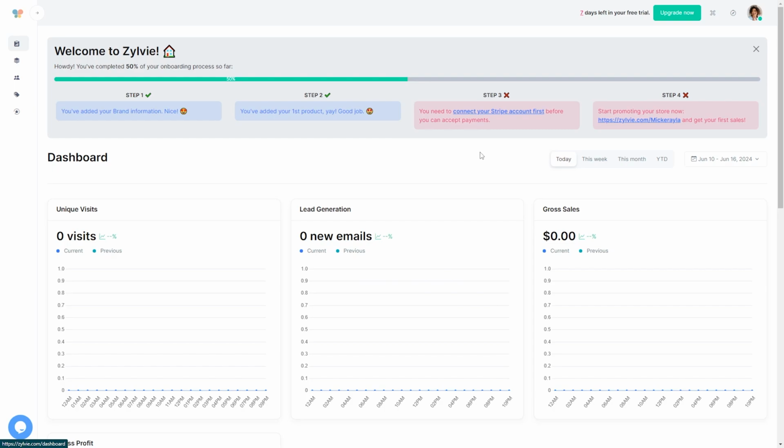Now, as we head back to the dashboard, you're probably asking yourself, well, how can I accept payments? You'll need to connect your Stripe account first before you can accept any payments, but they do integrate with Stripe. It's a little unfortunate that they just integrate with Stripe instead of Square or any of the other payment processors, but if you do have a Stripe account, then you are in luck.